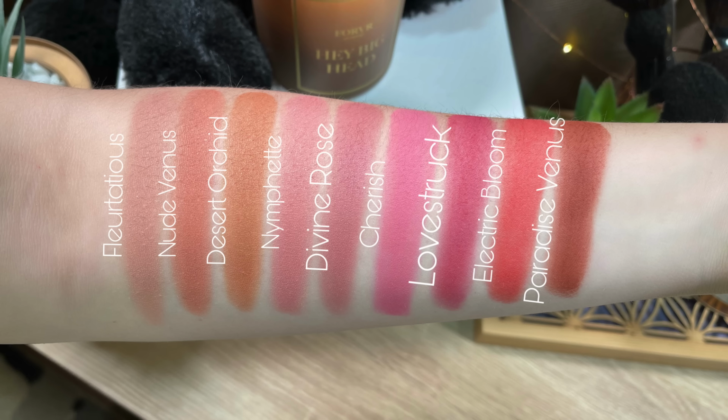For the shades, we have Flirtatious, which is described as a soft beige pink, and it's a demi matte. Nude Venus, peachy pink with golden pearl. Desert Orchid, bronze rose with golden pearl. Nymphette, soft pink with golden pearl. Divine Rose, a cool mauve rose that is a demi matte finish. Cherish, described as a neutral pink demi matte.